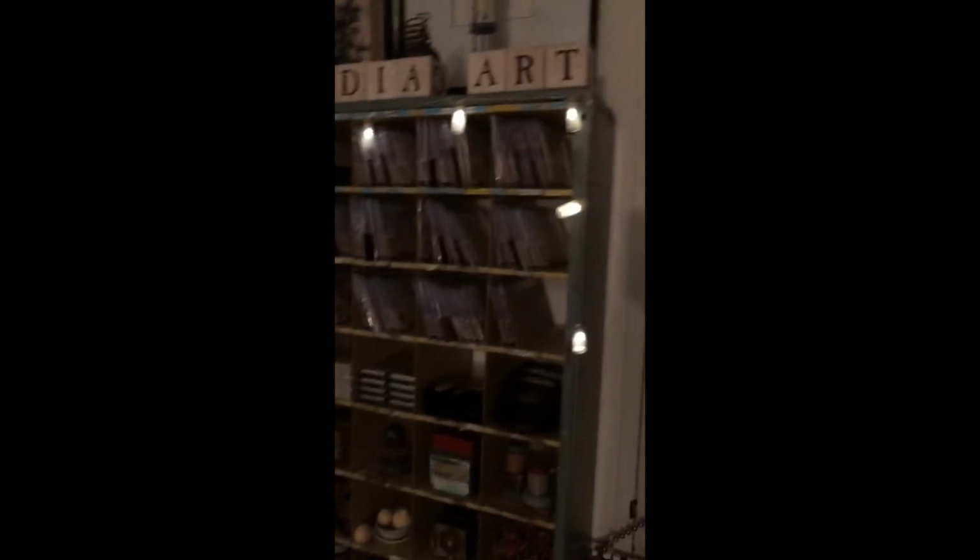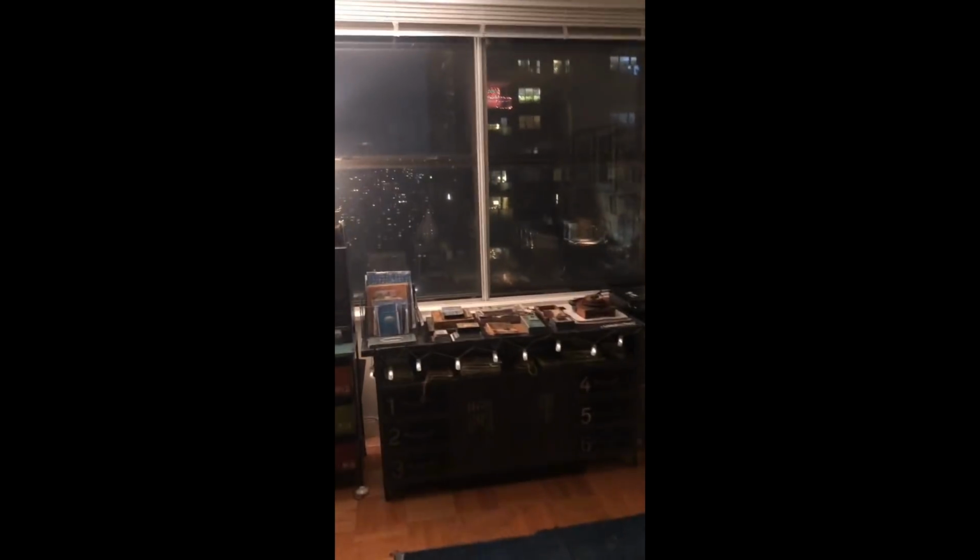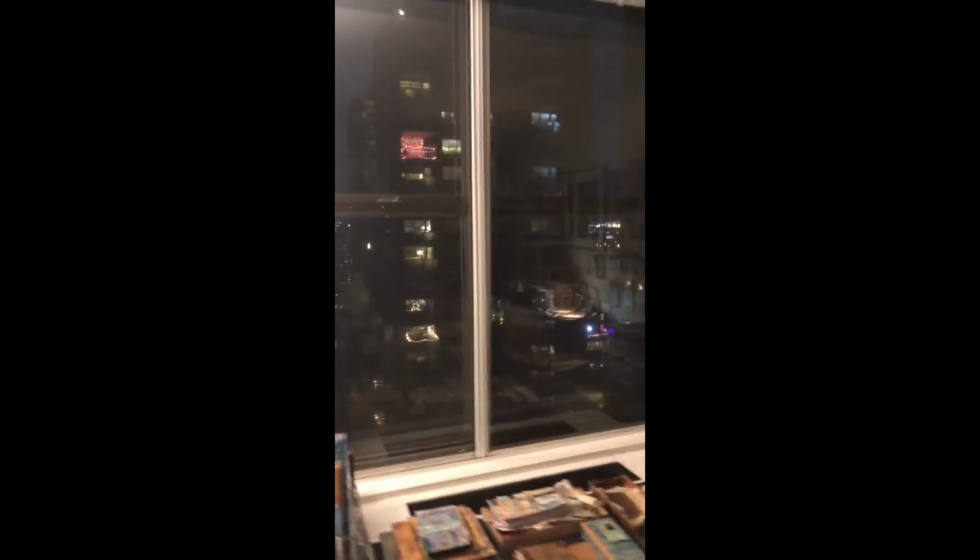These little mini lights I have around, I did say it's the day after Christmas. Those are here all year round. I just like the ambiance, the flavor. So I'm gonna go to the window, I'm gonna turn out that last light, and that'll give you a much better view of what I get to see.